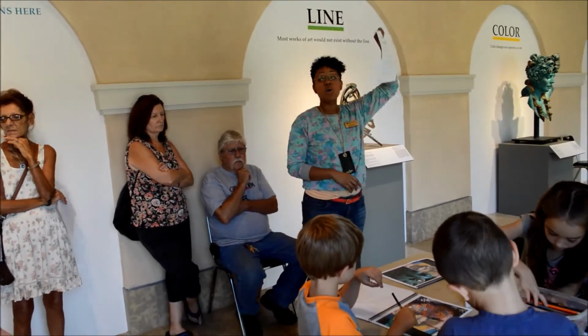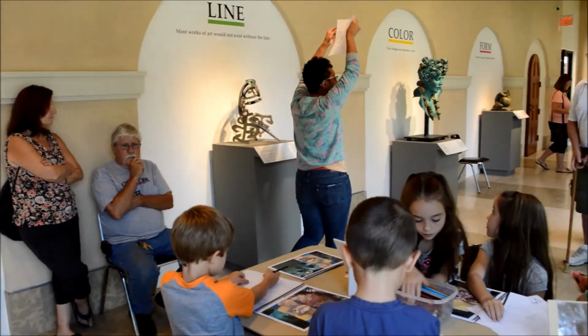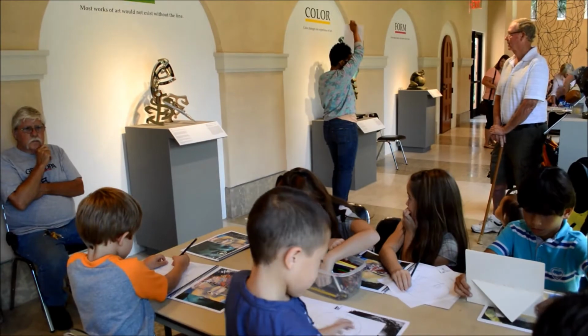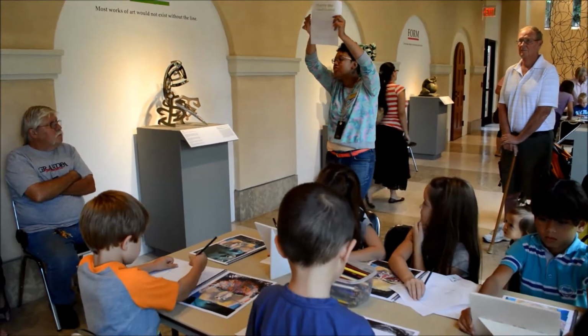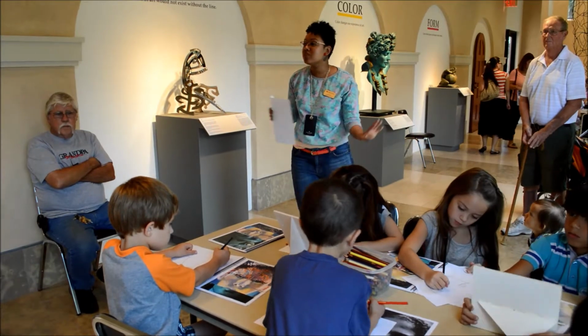If you don't have the schedule, you can find one up at the front, and it has a listing of all the activities, what time, and where they're located. And of course, feel free to grab any of the museum staff too.